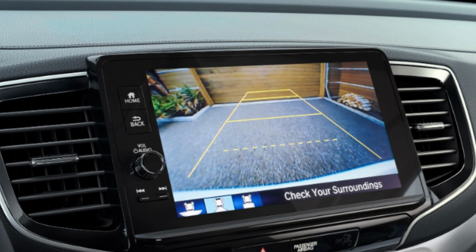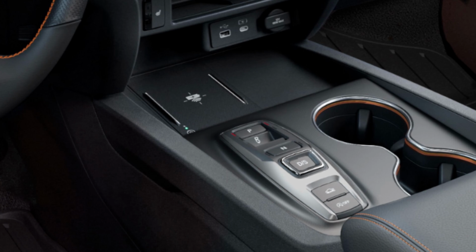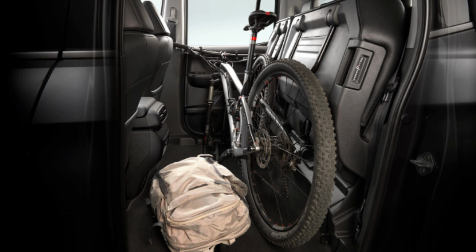There's a standard tri-zone automatic climate control system with humidity control and air filtration. All but the base trim will have heated front seats as well as leather trim. TrailSport will have orange stitching on the seats also. Going with the Black Edition tacks on heated rear seats as well as ventilated front seats. The top 3 trims will have a driver's seat with 10-way power adjustment, including power lumbar and 2-position memory, and a front passenger seat with 4-way power adjustment.